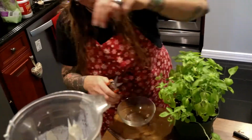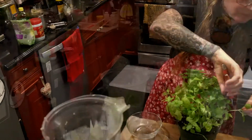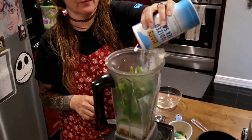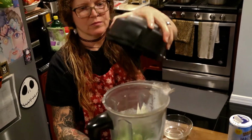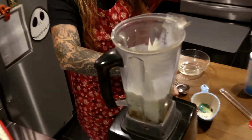Now we're making the basil cream. This is actual fresh basil that's on our back deck. I cut it at the nodes so that the basil grows back. You don't have to add that much salt if you don't want to. I know how much salt's in it, so I'll adjust all my other recipes to not have salt when I use that.